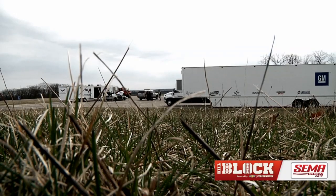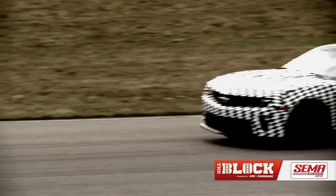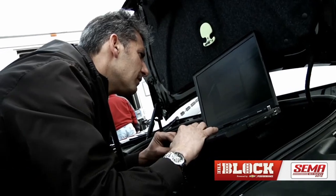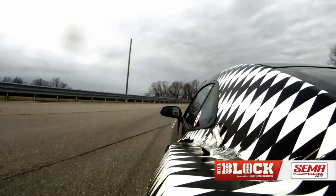This is a typical track day, so we'll spend our day watching Aaron turn laps, take a look and see how the car's running. We're looking for any abnormalities in engine performance. I'm Luke Sewell, I'm the powertrain integration development engineer for the ZL1 Camaro.